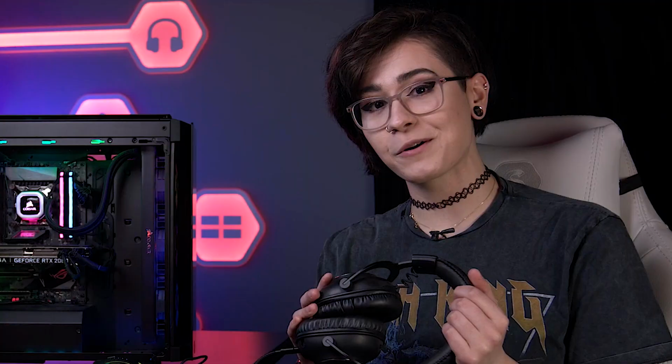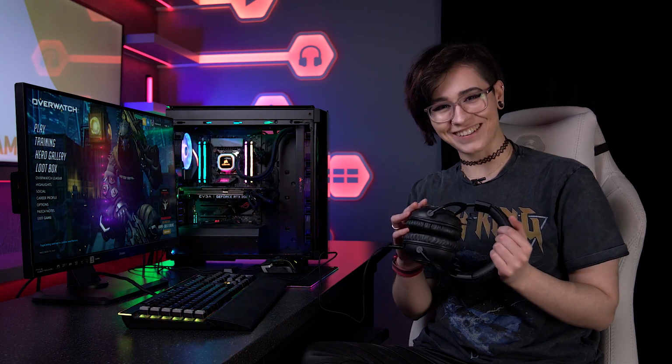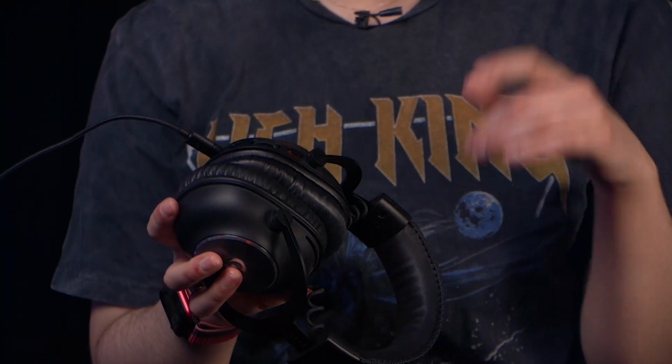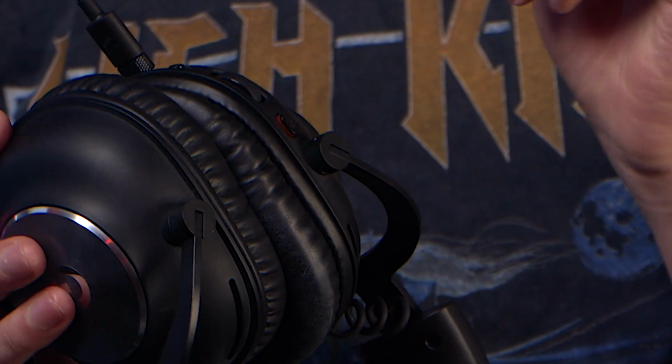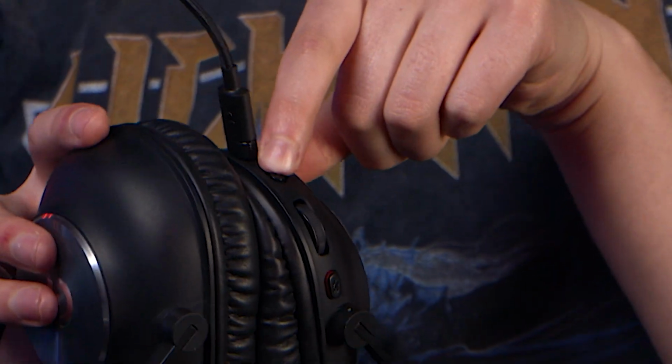It's also worth mentioning that it does have a USB microphone, which I lost, but if you do want your USB microphone, you can put it on and it goes somewhere on this headset. You've also got onboard controls to mute that microphone and the dial along here which controls the volume and also an on and off switch.